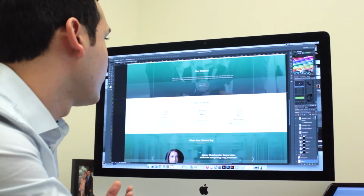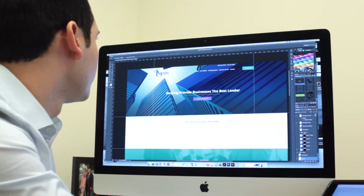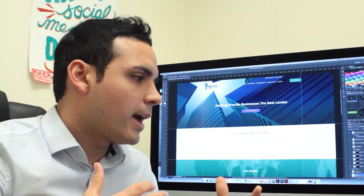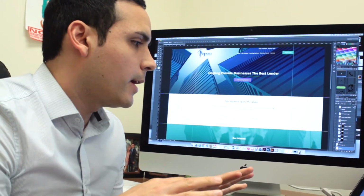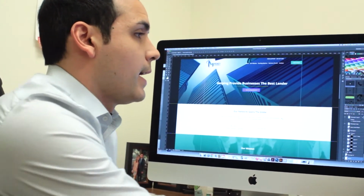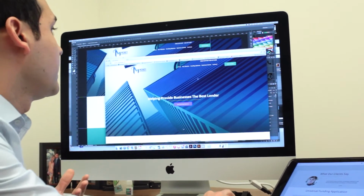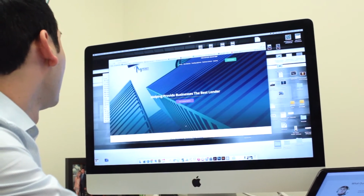So again, this is a flat image right now. It's just in Photoshop. And once we're done with this Photoshop file, we'll send it to the client. We'll get his approval. We'll get his feedback. See what he likes. See what he doesn't like. Explain some functionality. And then once we get approval, we'll send it to programming. And this is a really awesome jump, because then they get to see their website in a live window.